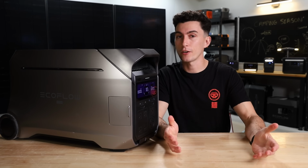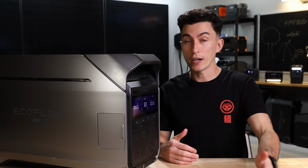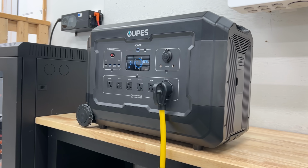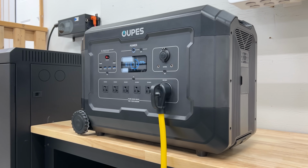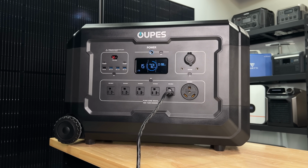And if you only need the 120 volts, like a lot of these units do 240, it's a big pro for them. But if you only need 120 volts and you're looking for that more budget side, even something like the Oops Mega 5 is a great option. It's a big battery, big inverter that only offers 120 volts, but if you're just trying to power a small camper or RV, that might be all you need.